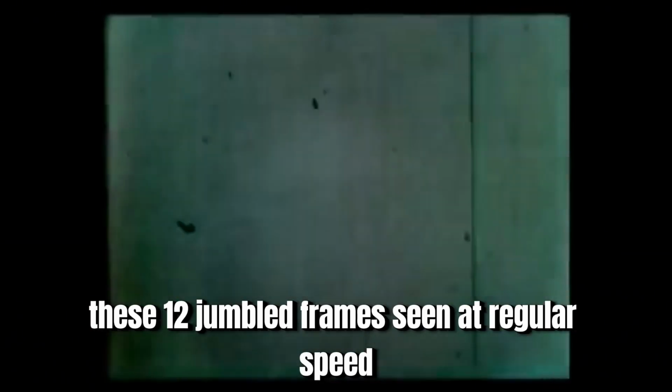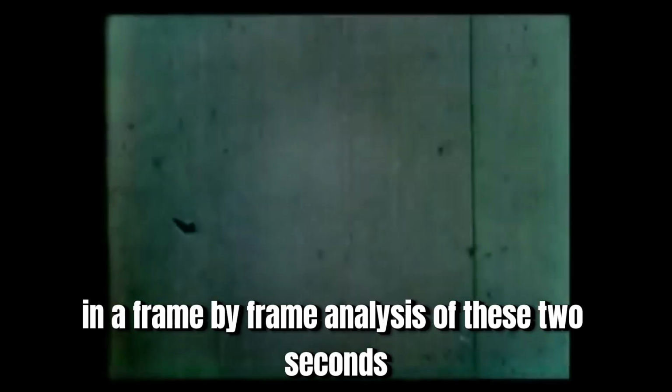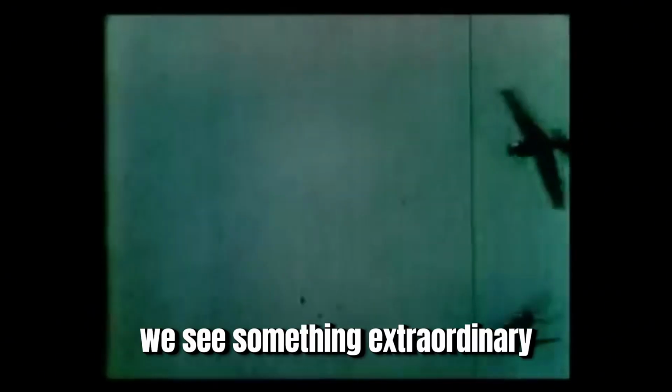With the Focke-Wulf repelled, the Messerschmitts renew their attack. These 12 jumbled frames seen at regular speed give us only a sense of chaos. But they leave us wondering exactly what happened in this blur. In a frame-by-frame analysis of these 2 seconds, we see something extraordinary.